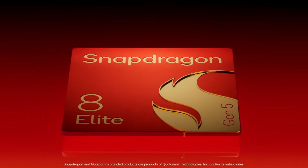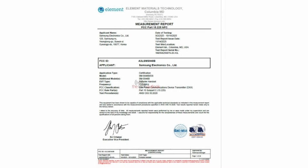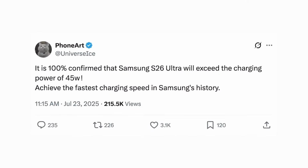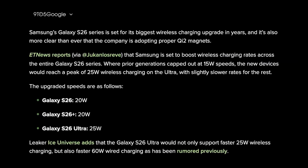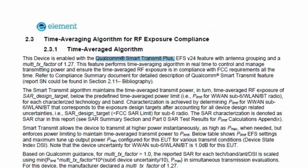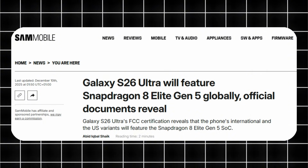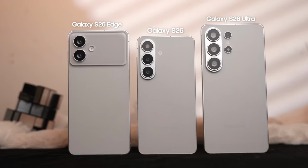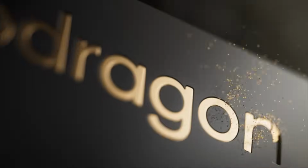It also showed up on China's 3C certification, confirming 60W fast charging and even hinting at a variant with satellite connectivity support. Interestingly, Samsung is expected to reserve the Snapdragon chipset exclusively for the Galaxy S26 Ultra, while the Galaxy S26 and S26 Plus may split between Snapdragon and Exynos.